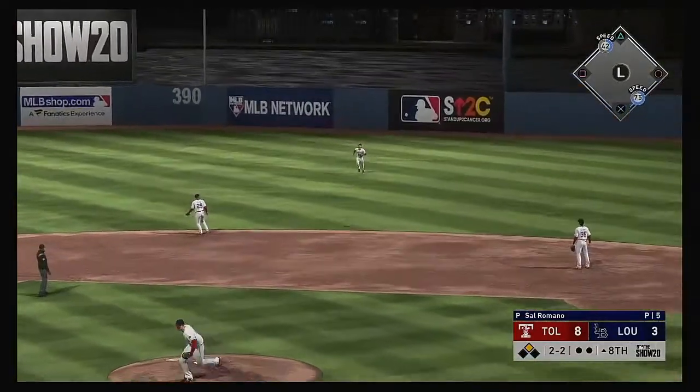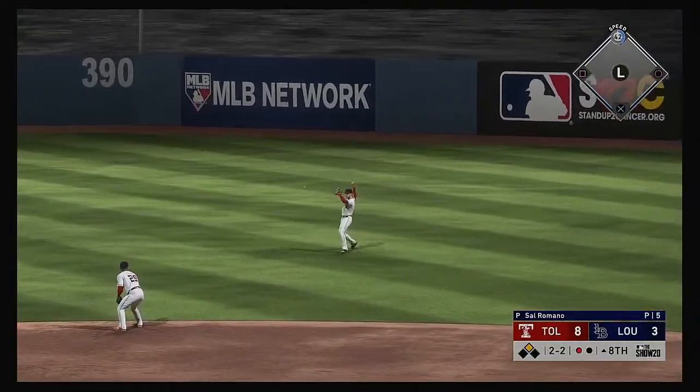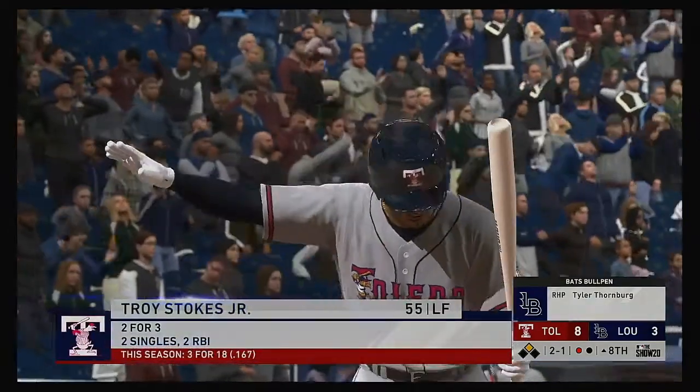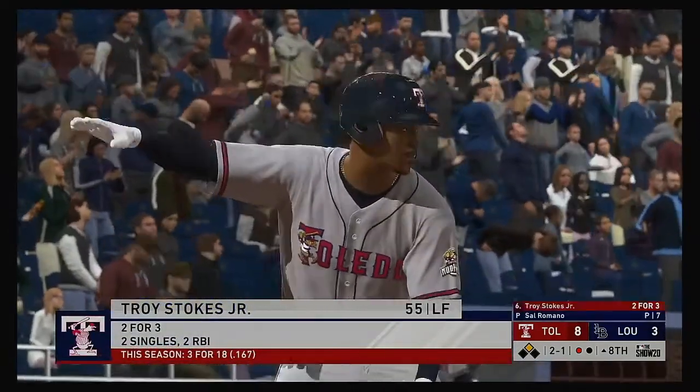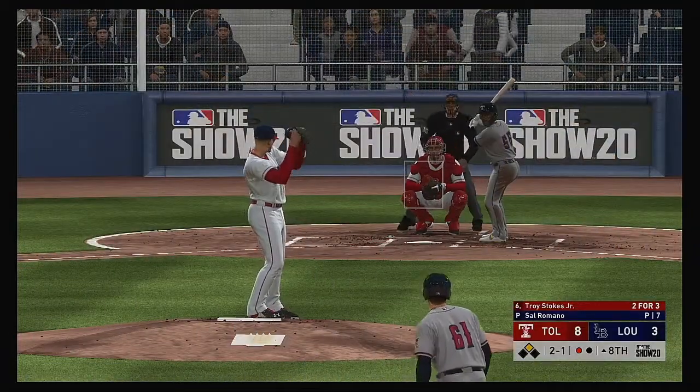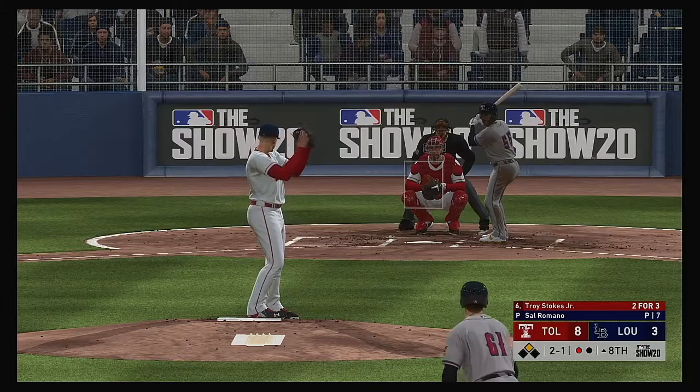Heading out towards shallow right. In comes Jankowski. He makes the catch. A great effort to get there and record the first out of the inning. Now batter, striding in, Troy Stokes. A couple of RBIs for him already and a chance for more here.